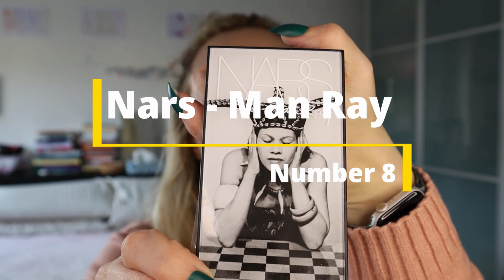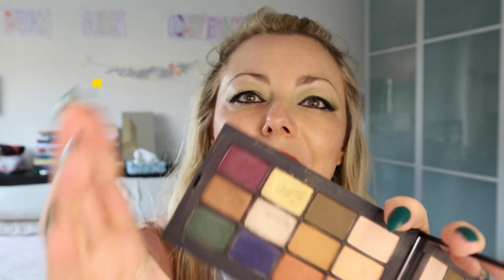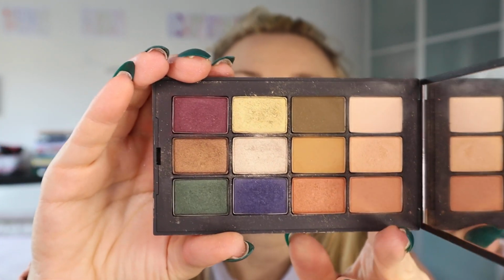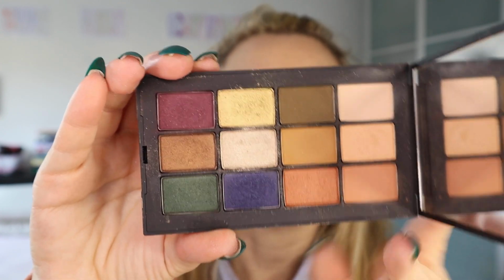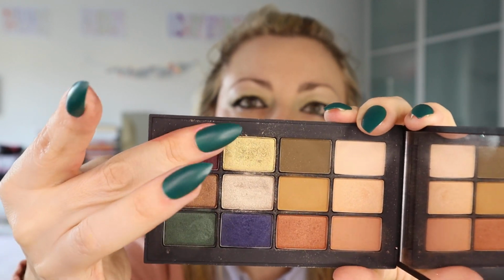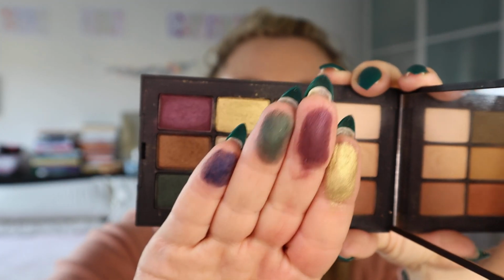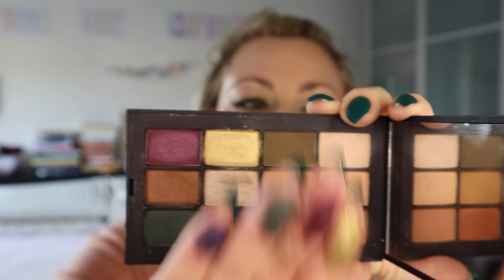Next one, this one has been in my November or December palette of the month, I don't remember. This is a Nars palette, and this is the Man Ray palette. This was a limited edition, so you will not be able to buy it, but this is one of the best palettes made by Nars for me, for the color story. You have neutrals, you have a pop of blue, green and plum, red and gold. Sorry. You see, they are really pigmented, and they are very creamy.